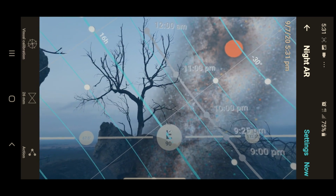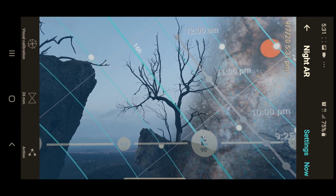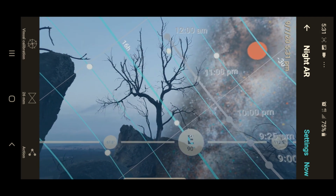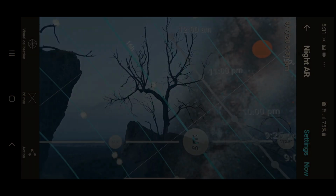I'll see if I can get something here, but the clouds are rolling in, so I don't know if I can get it or not. But if I can, I'm coming up here.